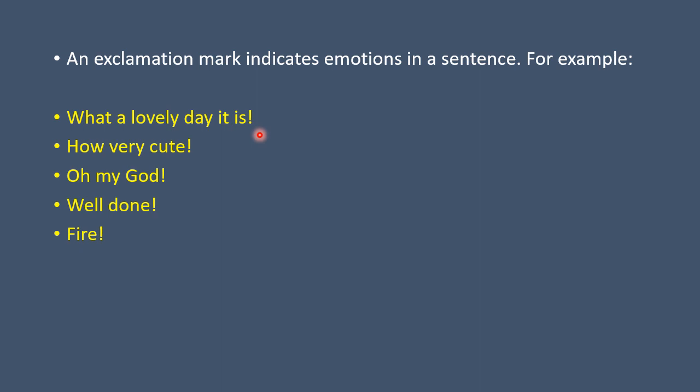So an exclamation mark indicates emotions in a sentence, all kinds of emotions: happiness, sadness, disappointment, whatever you could name. So, what a lovely day it is! Exclamation. How very cute! That tells us that somebody is extremely surprised, or happily shocked. Oh my God! That also represents surprise or shock. Well done! And fire! So these are some of the examples where you use an exclamation mark at the end of a sentence.